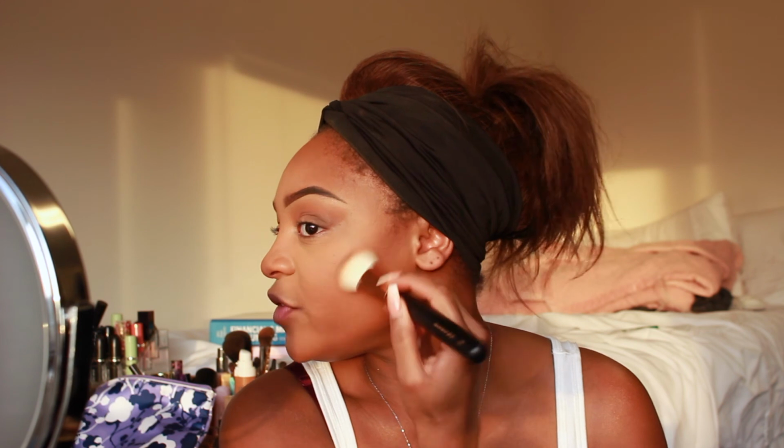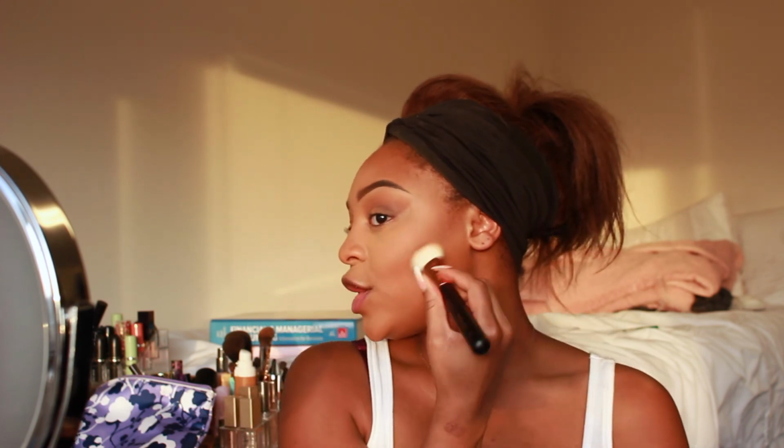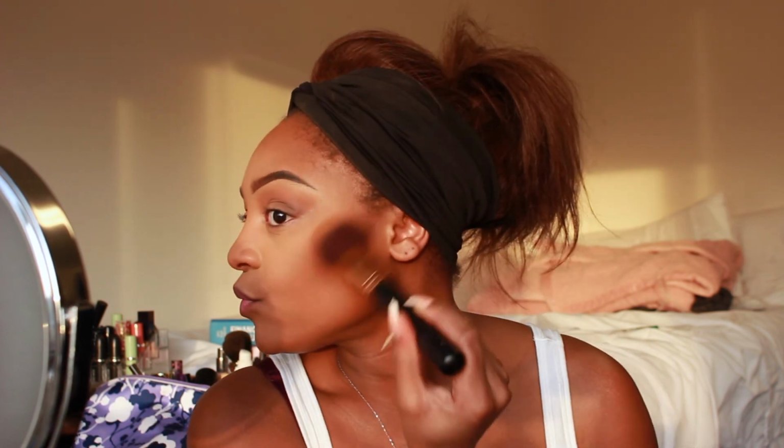So the main difference between a contour powder and a bronzing powder is that the bronzing shade is a little bit more warm toned, and the contour shade is a little bit more cool toned, just to help with shadows and depth.